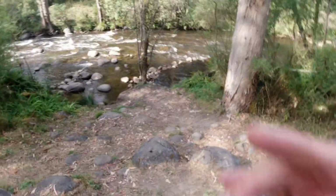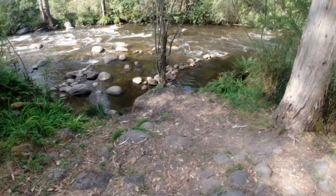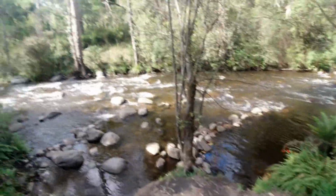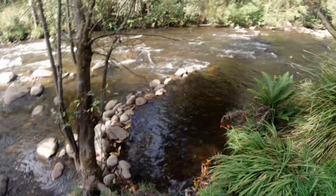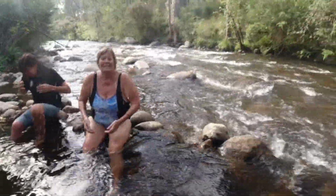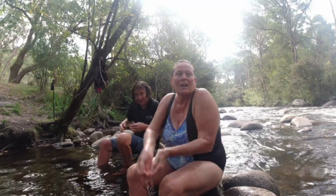This is our pool for today. We've got a bit of a spa here. We've got the bubbles happening over there. And then we've got the adventurous area over here. That's pretty cool. Lovely and refreshing. To be doing on a 34-degree day, sitting in the creek, enjoying it.